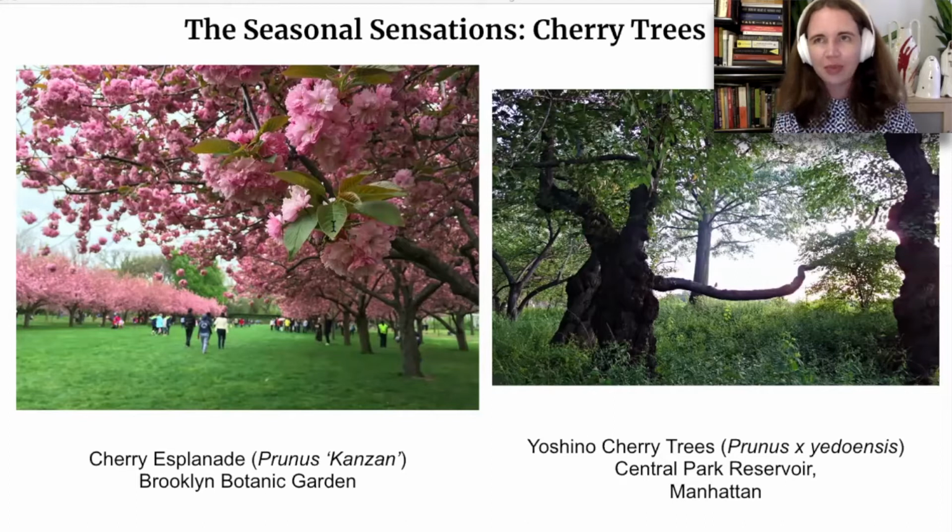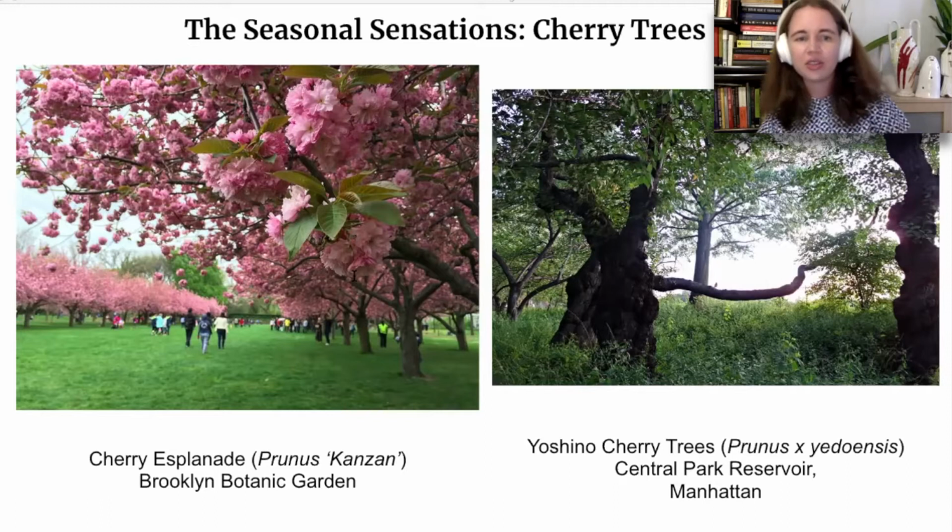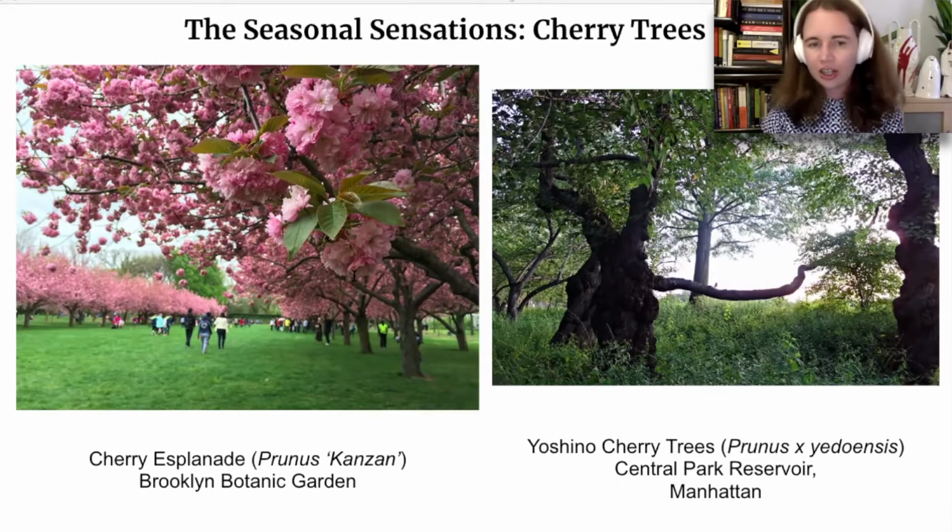And Manhattan perhaps made a tactical error, tourism-wise, because they got them at the same time as Washington, D.C. But while D.C. planted all of theirs in one place for this really spectacular cherry grove, NYC put some at the reservoir, some in Sakura Park, some in Riverside Park, and all those groves date to this arrival. Not the Brooklyn Botanic Garden one, that is separate. But those are definitely not native to New York, and they've become a seasonal sensation, as I call them on the slide, and really an event when the cherry blossoms bloom.